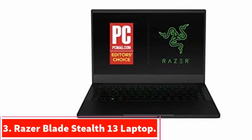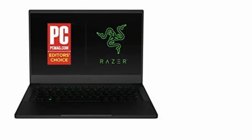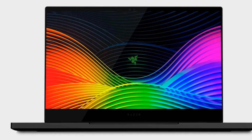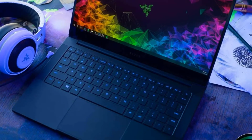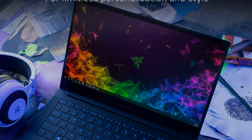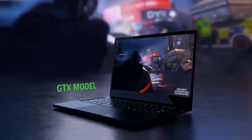Number 3, Razer Blade Stealth 13 Laptop. Boasts a design that is easily upgradable, with a slot for an extra SSD and full integration with Razer Core X external GPU enclosures, in addition to being manufactured with hardy and durable components. The Razer Blade Stealth 13 is built from the ground up to be as future-proof as possible, with Thunderbolt 3 integration, a slot for an extra solid-state drive, and compatibility with Razer Core X external GPU enclosures.